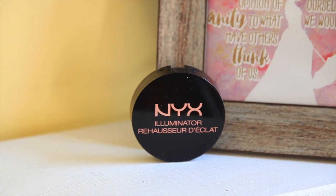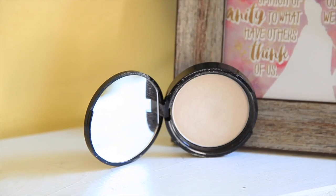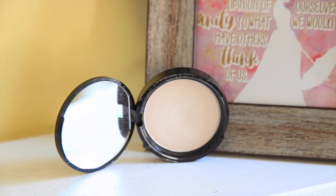Next product is highlighter, which I love me some highlighter, oh my gosh. The one I use is from NYX, and it's the Illuminator, and it is in the shade Ritualistic, and it is just freaking beautiful. Look at that junk. Oh, love it so much.